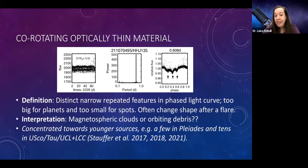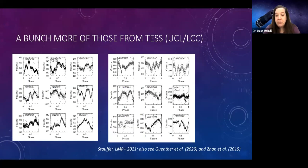As far as we can tell, they are most likely matter entrained in coronal loops. So the magnetic coronal loops are rotating with the star, and you've got stuff entrained in the loops in these young stars, so that we get much more of these in the younger clusters than the older clusters. Here's a whole zoo of them that we've found in TESS.